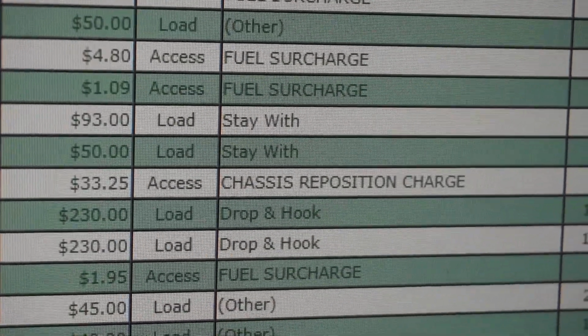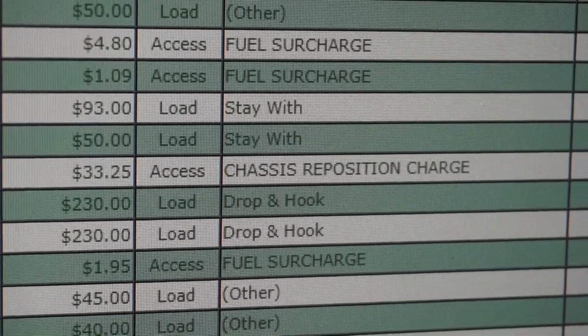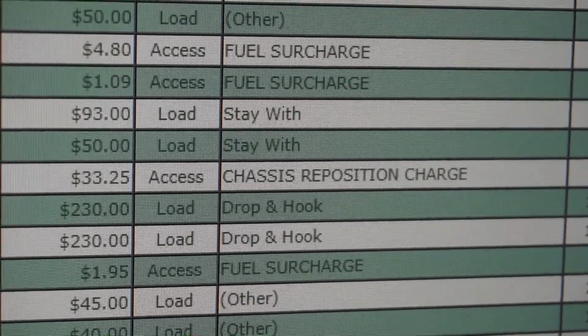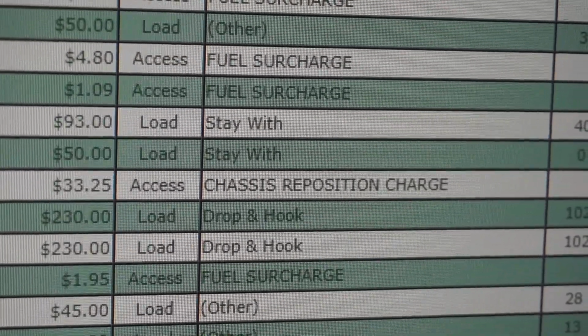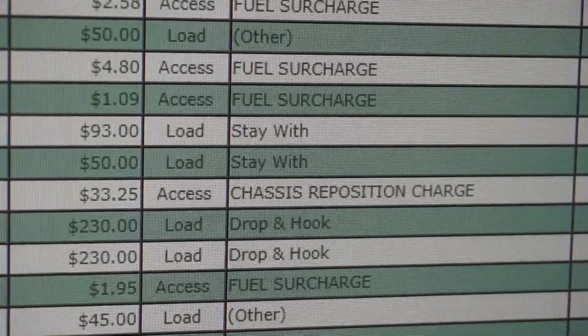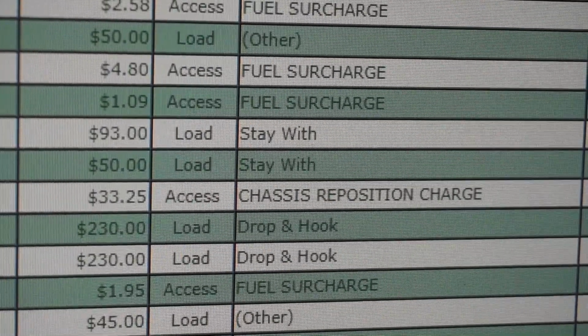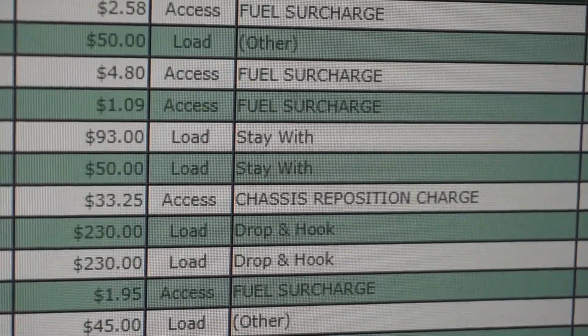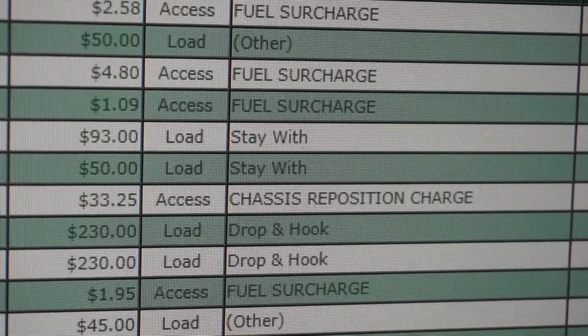And these are real numbers, these are real runs I've done, and this is really how it looks when it's getting paid. This is my settlement, one of my settlements. It isn't all the runs, but I'm just showing you guys the fuel surcharge on this. So if you guys can look at the numbers and do the percentage-wise, let's just say look at the top where the $50 is. And you've got the $4.80, you've got the $1.09 for the fuel surcharge. That's all on one run. Like the 93 and the 50 is all on one run.